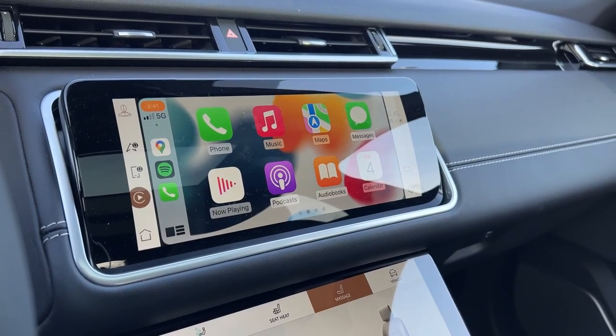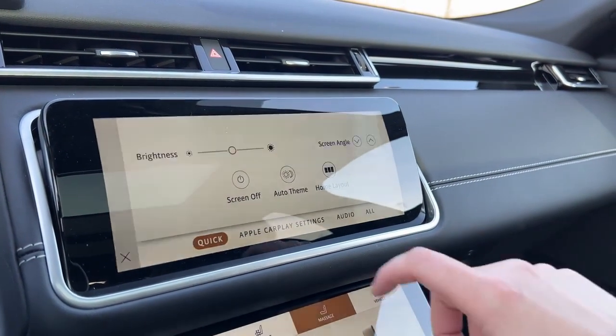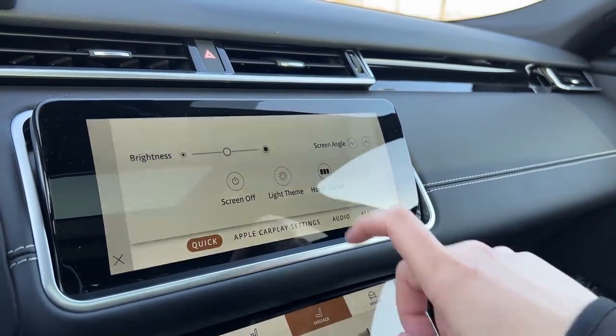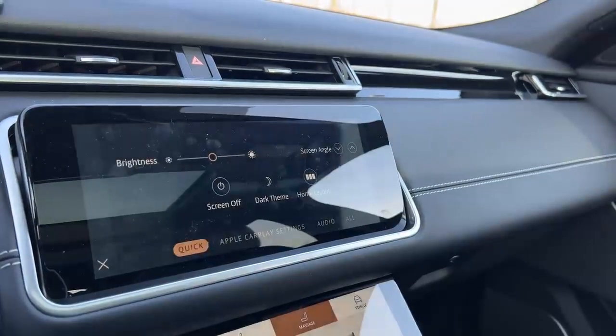Yes, we do have Android Auto, Apple CarPlay, no problems there. It actually works very, very quickly. And I like how it's white so you can see it during the day, and then you can make it black so you can see it at night or set it to auto, because if you try to run the black screen during the day, it is very difficult to see.